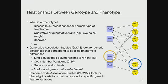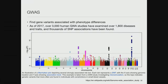Now, the other approach is the opposite, which is to say, let's look at a particular gene and figure out what it's correlated with. And so that's called a PheWAS, a phenome-wide association study. And now what you do is you list all the different phenotypes, and you say, well, we can do the same kind of analysis to say which of them are disproportionately present in people who have that genetic variant. So here's what a typical GWAS looks like. This is called a Manhattan plot, which I think is pretty funny, but it does kind of look like the skyline of Manhattan. So this is all of your genes laid out in sequence along your chromosomes.